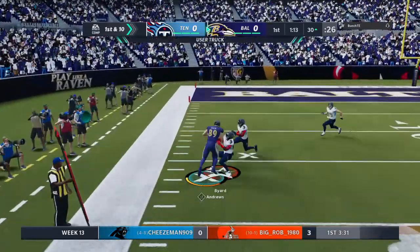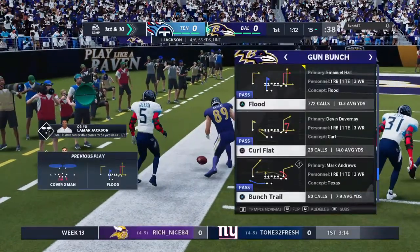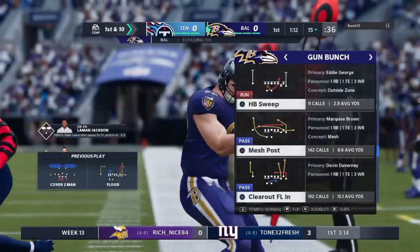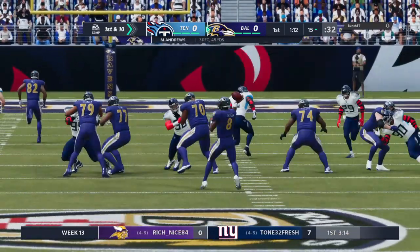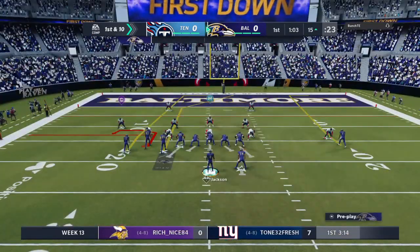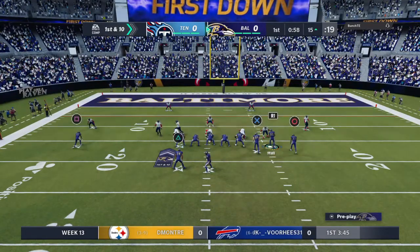The throw here to Andrews, the tight end. And he's going to be out down inside the 20 at the 15. That's good for a Raven first down, 15 yards there. Well, starting drive number 2 off on the right foot. Completion for the first down. Drive 1 had to be pretty frustrating because they moved the football. They just didn't get any points out of it.